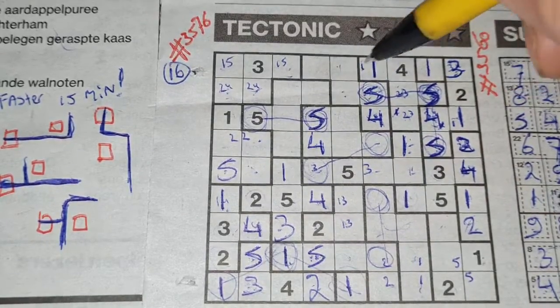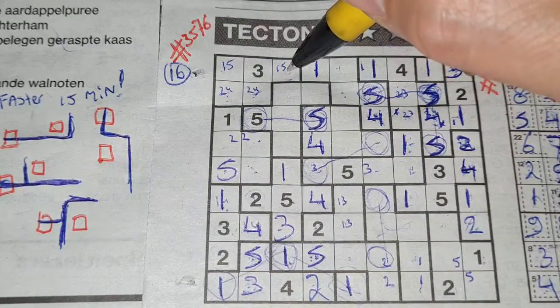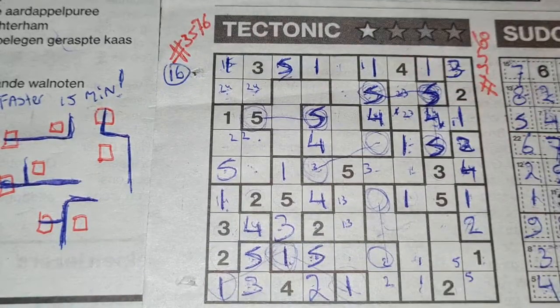These two boxes can be a 1. So one box left for the 1 should be here. Now we have a 1 here. So this box can't be 1 anymore. That box should be a 1. And this box should be a 5.